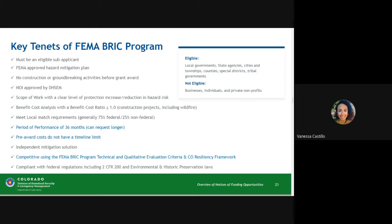So if you're actively developing engineering plans, you don't have to wait for that application period to open in order for those to be eligible. These projects must be competitive using the FEMA BRIC program technical and qualitative evaluation criteria, and I really can't emphasize that enough. FEMA has said very clearly, right, these are the keys to the test. So applying that criteria really makes your project competitive for the BRIC funding.